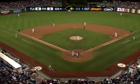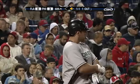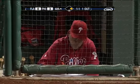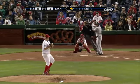1-1 the count to Dan Uggla. Well, you saw Rich Dubee just a moment ago, the Phillies pitching coach, and he and Joe Blanton, in between this start and the one against the Reds, watched some film from when Blanton pitched against the Oakland A's, or pitched for the Oakland A's, excuse me. And they looked at how Blanton was coming set from this spot.